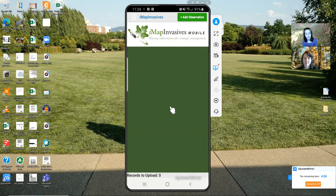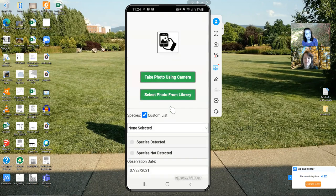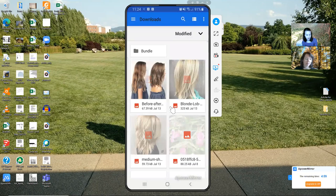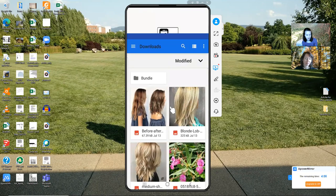So all you do is click that big green button up at the top that says add observation. And you can take a photo using your camera, or you can select a photo from your library. So I'm just gonna select a photo that I've got already here in my phone's library. Just take a picture here.